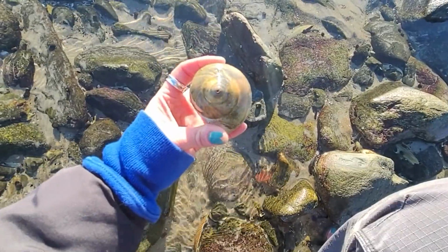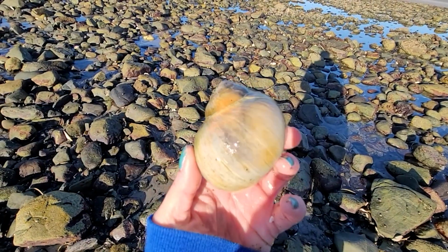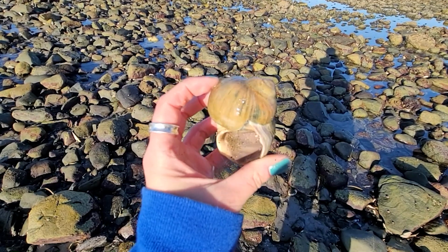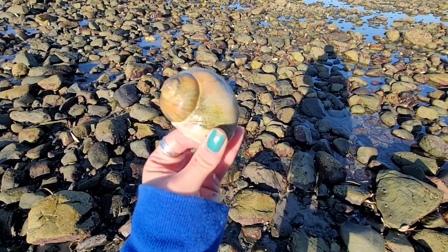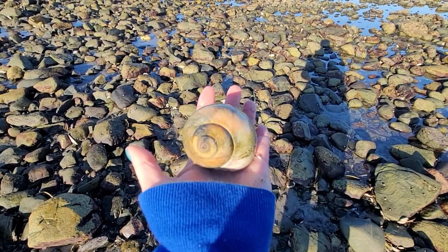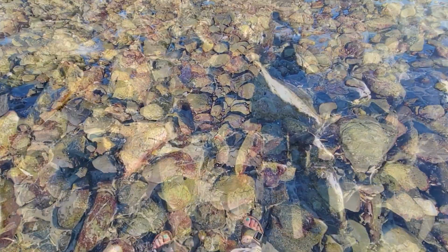That is a good sized moon. Let me get it in some better light for you. So there we go. I have my back turned towards the sun right now. Let a little bit of that sun in, but create mostly shadows, so you can check that out. Some really good markings on there. And it is a good size. So that is a good mega moon score. We will keep that for our collection and see if we can find some more.